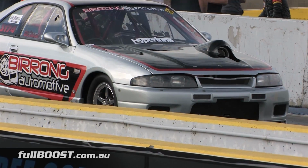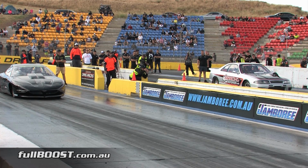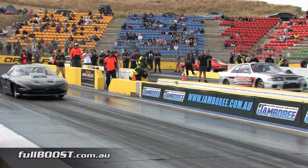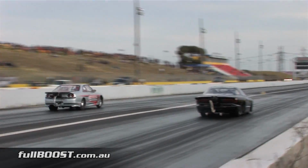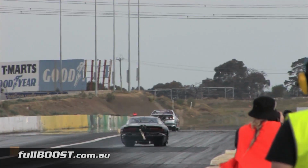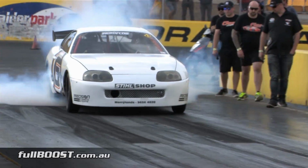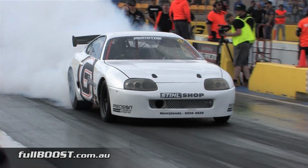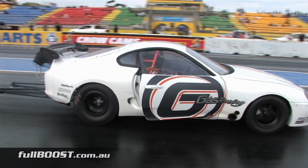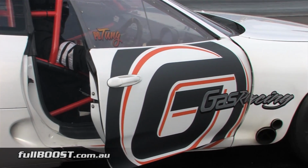This was the first time we'd seen Alex Satosky's R33 Skyline in action. Alex was loose on a few passes before running into the mid-7s. Po-Tung's Supra is one of the best sounding 6-cylinders we've ever heard. Po was fighting traction up top all day with some crazy 200-mile-an-hour passes.